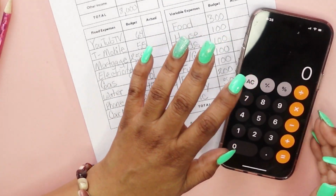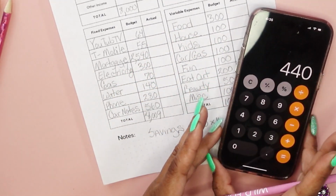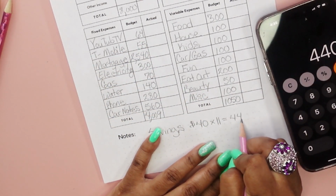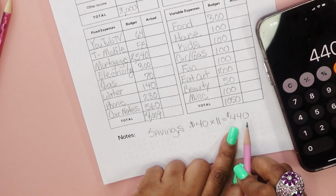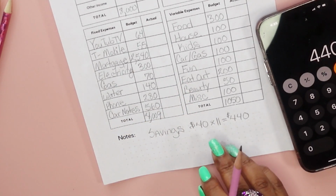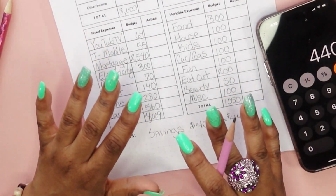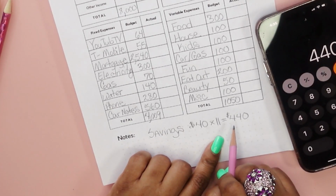Okay, so what's 40 times 11? 440. Okay, equals $440. So that's how much I want to save this month. Now remember, this is an estimate. I can say more, I can say less, because as I go on each week, I do paycheck to paycheck. So every 2 weeks I sit down and calculate. So it may be more or less, but for right now it's 440.